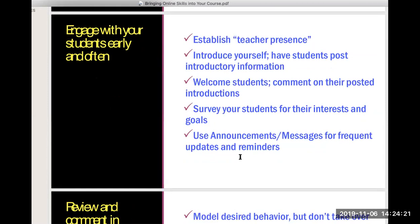You need to introduce yourself and have an activity where students introduce themselves. That's often in discussion forums, but it doesn't have to be. Welcome students and comment on their introductions so that they know that you've read them. You can survey your students on their interests and goals for the course, and you can personalize announcements and messages with frequent updates and reminders.